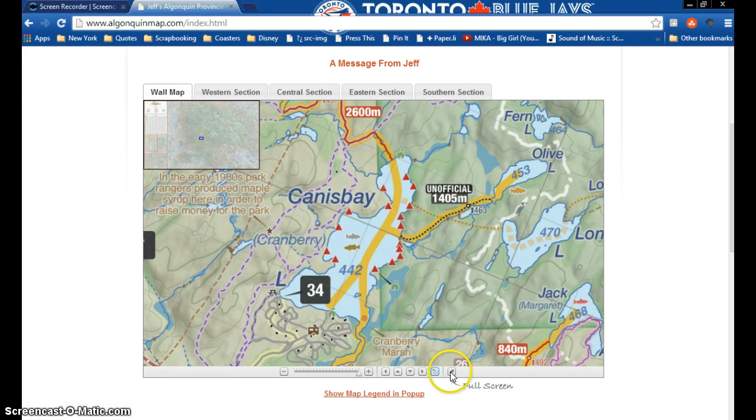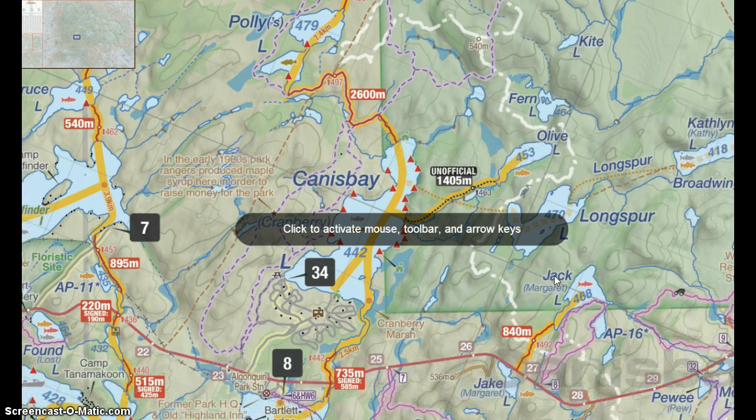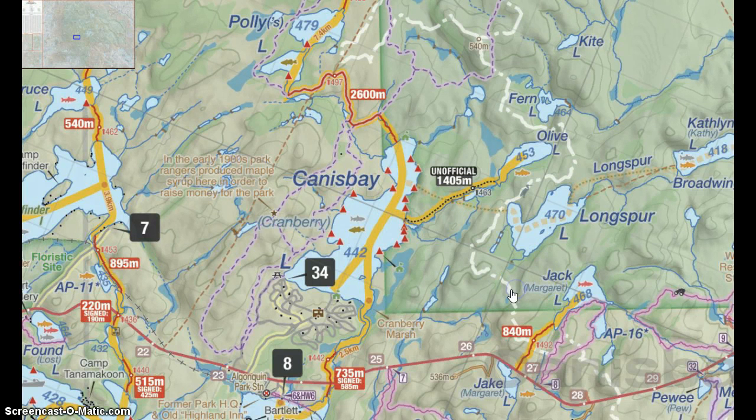What we're going to do is first talk about the paddle-in sites that I kind of mentioned earlier today. Paddle-in sites, as I said, are sites that you can park and paddle into very quickly, within an hour at the most. So this is Canoe. There are 16 paddle-in sites. Of those 16, I highly recommend this one here.